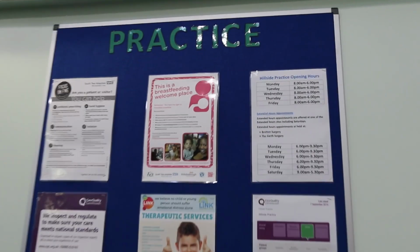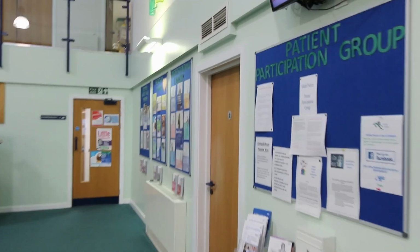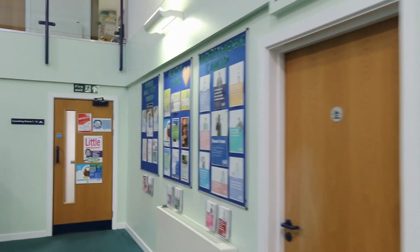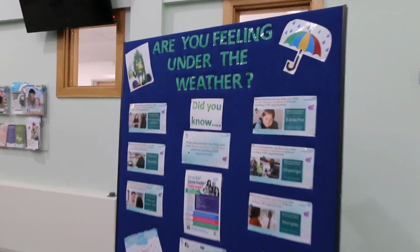The first time I became aware of the Pharmacy First it was brought to us by the administration team. It was discussed at a GP meeting with all the GPs present to see whether it was something that we felt we would benefit from as a practice and also for the patients, and we felt that it was definitely something that would enable us to concentrate on the more complicated patients who needed to be seen by a GP.